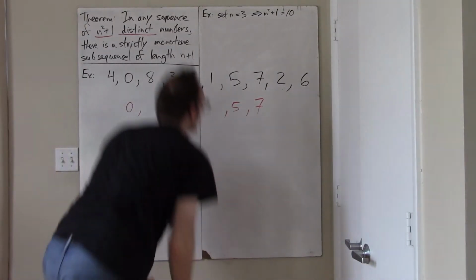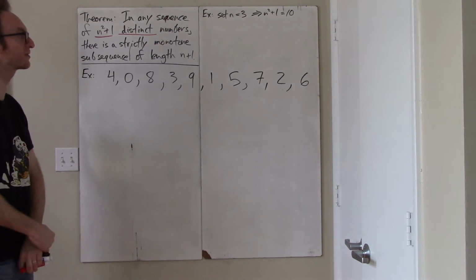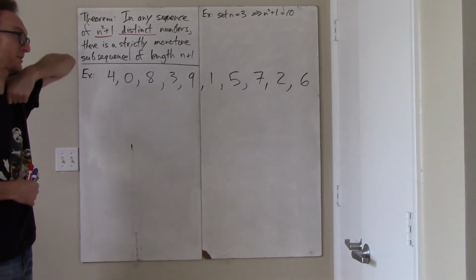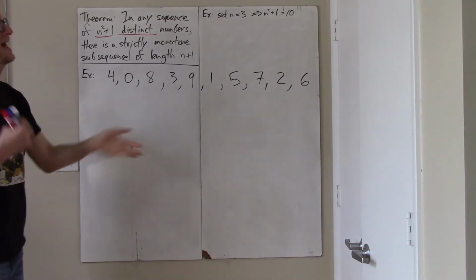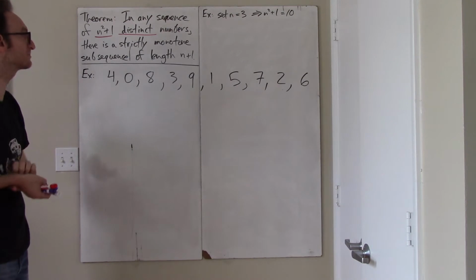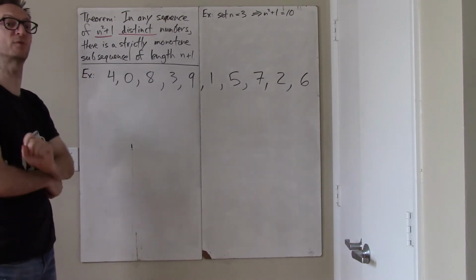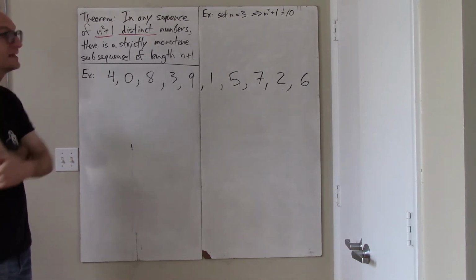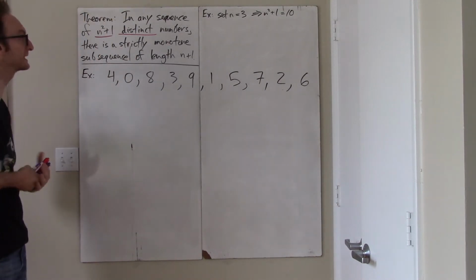Okay, so what this says is that there is a subsequence of length n plus 1. And so for our toy example here, what this is saying is that if you give me a sequence of length 10, then no matter what that sequence of length 10 is, it is possible to come up with a subsequence of length 4, which is either increasing or decreasing. So that's what monotonic means. Monotonically increasing or monotonically decreasing.